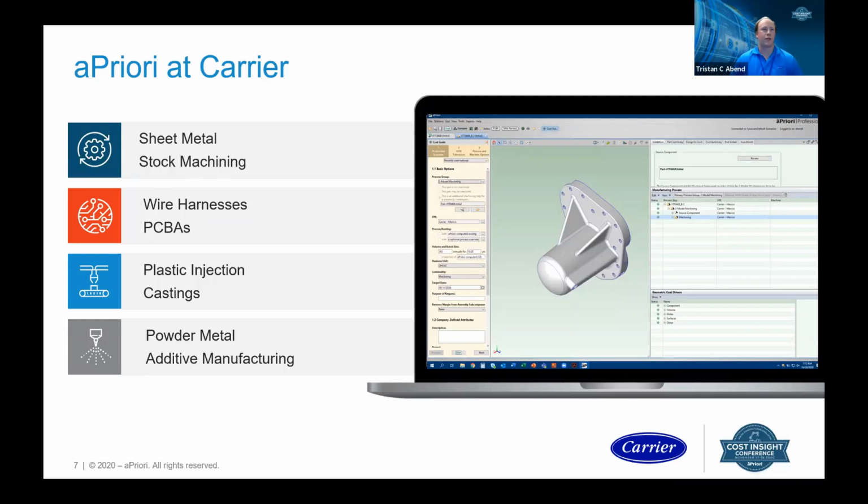aPriori at Carrier specifically. Really, we are wide ranging in the requests that we get. So accordingly, so is our aPriori deployment quite wide ranging itself. We use just about every process setup from sheet metal all the way down to PCBAs and wire harnesses, and also some newer technologies such as additive manufacturing. aPriori itself, we've been using about every VPE under the sun, all 80, if I remember correctly. And then we also have several that we have personally created here in-house. And going forward, we plan on creating even more VPEs.